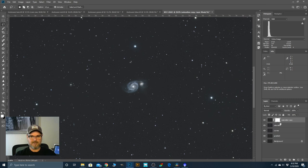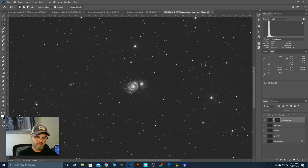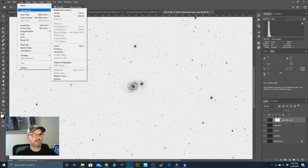We go back and we create a layer mask. Grab this layer down here. Control A, Control C. Hold the Alt key, click into the layer mask. Control V with our new data. And Control I to invert it. And basically the same thing.